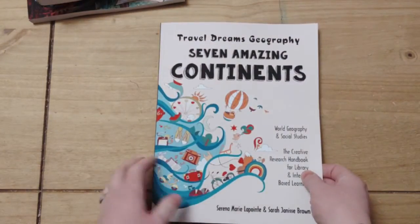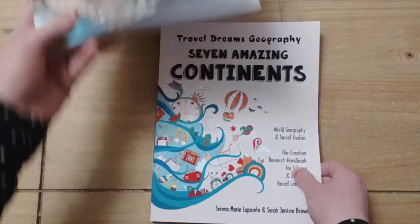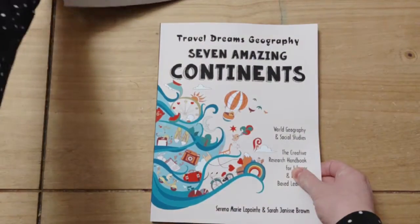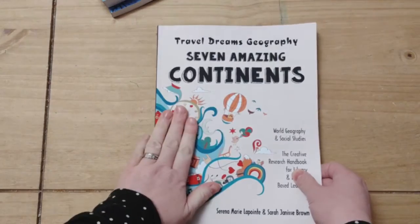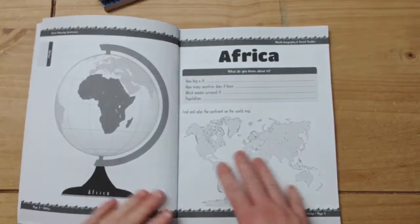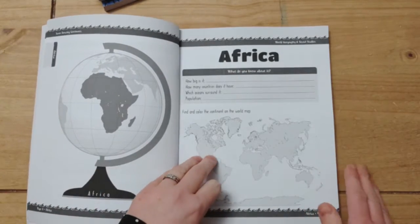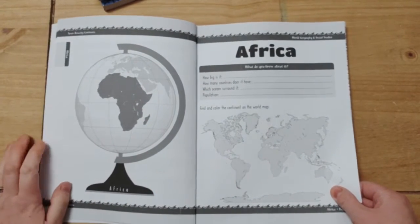So this one was way dearer than the others. It's not as fat as the animal one. The animal one was, they're from Amazon. This was about £15. The nature one was about £12. This one was closer to £20, which felt a little bit ripped off when it came, but I do like the content, but I don't know why it's so much dearer than the others. So I was going to do an Africa unit for my daughter anyway this term, so it tied in nicely that Africa came first. So again, an overview of each continent.